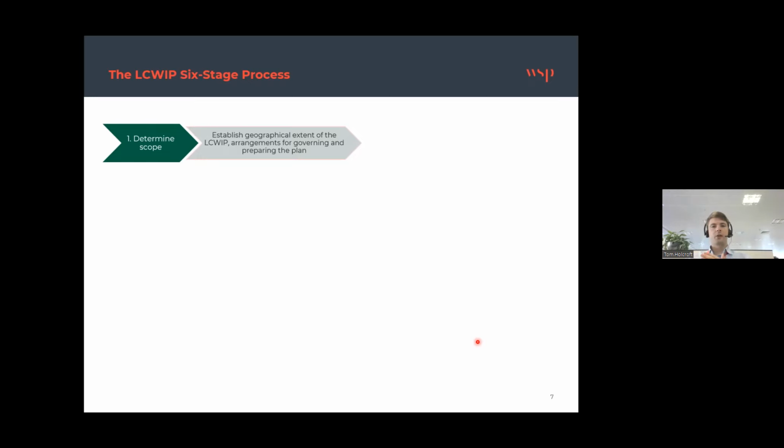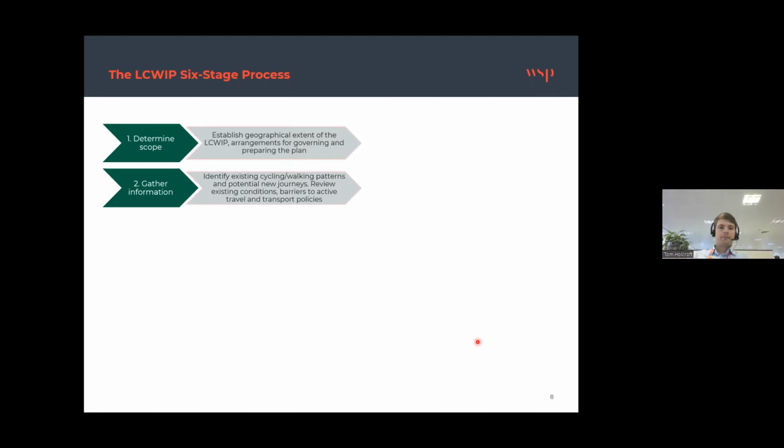You'll also at that stage create your joint working group, which I typically work with where you have a county council that's the highways authority, and then a district council. So the joint working group would have representatives of both of those on it. But that would be different in a combined authority. So this is just something to figure out on a case-by-case basis. And of course, you also need to think about neighboring areas. Do they have LCWIPs? Do you want an officer from a neighboring area to be on your board, or to be a key stakeholder, and so on?